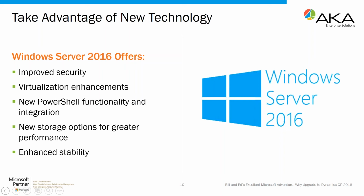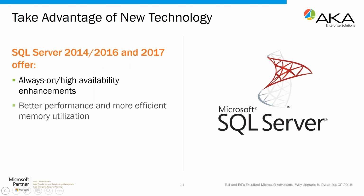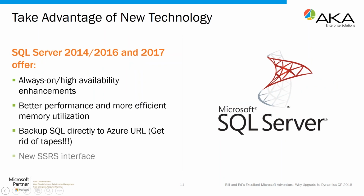And again, just like there are some nice advantages to moving to Windows 2016, there are new versions of SQL, namely 2014, 2016, and 2017, that are all supported for Microsoft Dynamics GP 2018. One of my favorite advances is the always-on high availability capabilities within SQL Server. It's developed over the years, and at this point it's a pretty straightforward process to set up. If you want to set up a high availability set, you can have a SQL Server in another area of the country or another time zone, so that you have that disaster recovery ability, and it's baked into SQL right now.